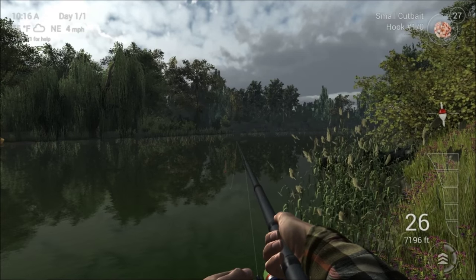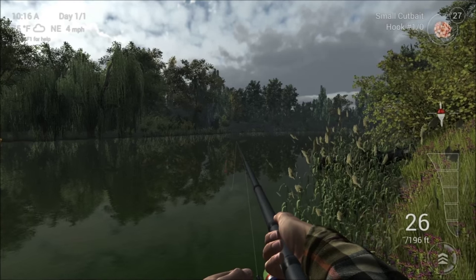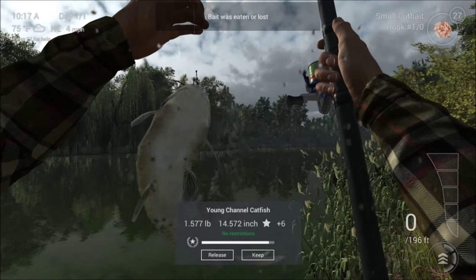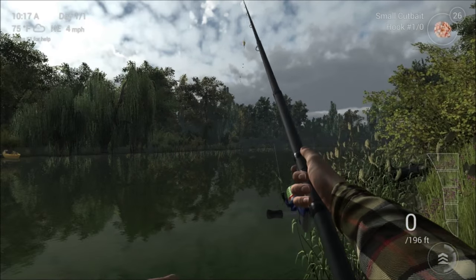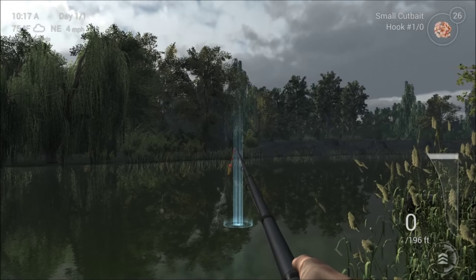Doing this video on catfish because I see a lot of people in chat when I'm fishing saying, how do you catch them? And this is a beginner lake and they're really easy to locate. Hopefully after this video you should be able to go out, drop in and just catch a few. Just caught another small one there, about 1.5 pound. You keep them all and it adds to your money when you leave at the end of the day.